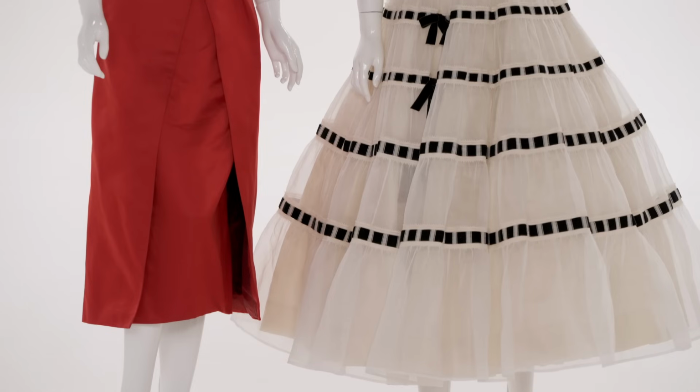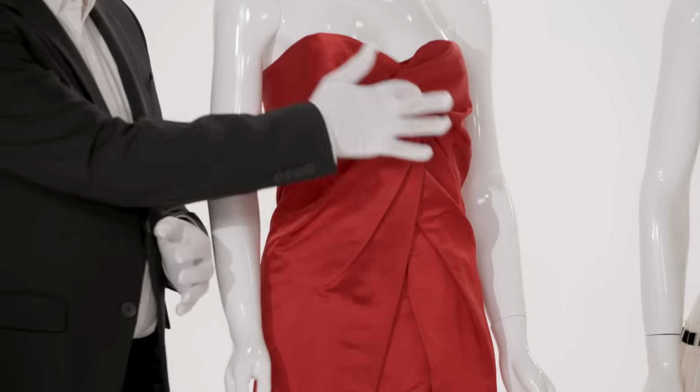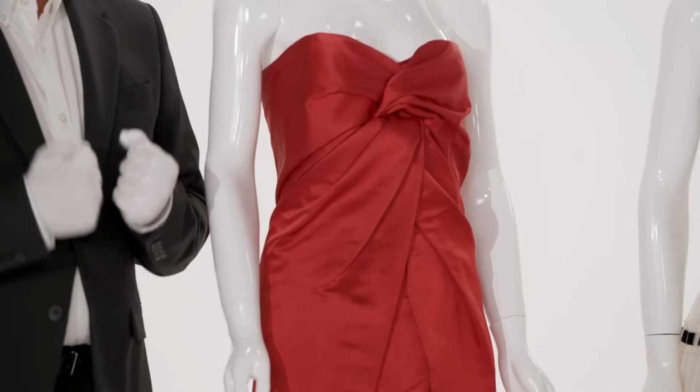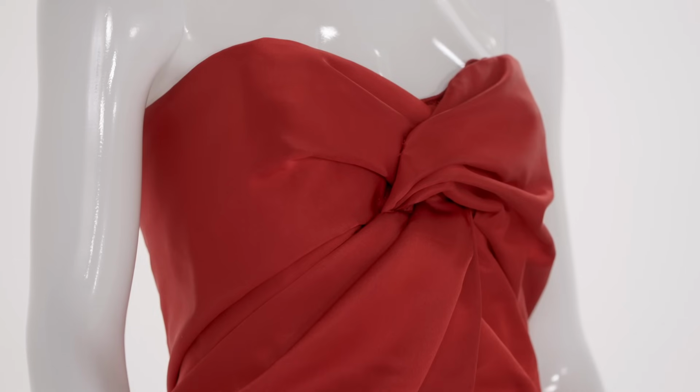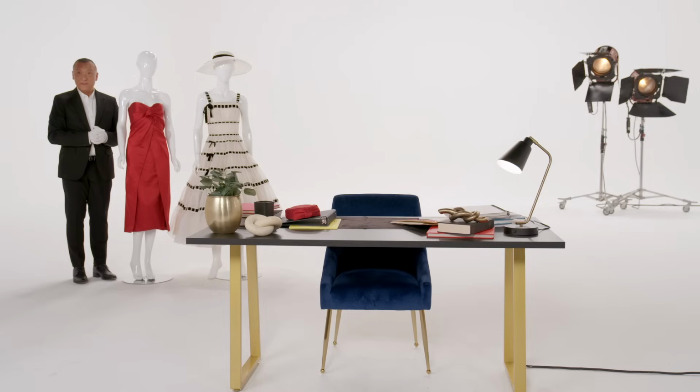But you do have this sort of 3/4 mid-calf length, which is very signature for him back then. The wrap and the gather and the twist here in the bustier detail. It's a sweetheart neckline, which was very signature for him and for couture back in the 50s.